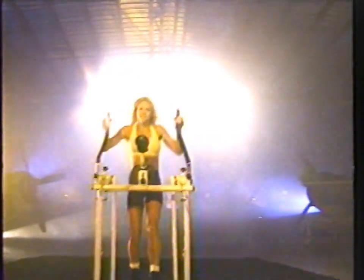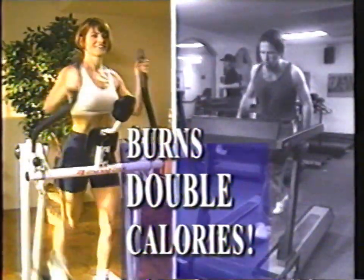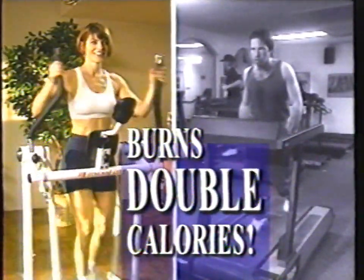Get ready to take flight with a revolutionary Fitness Flyer from Guthrie Ranker. An amazing total body workout that burns more than twice as many calories as an ordinary treadmill. Now you can cut your workouts in half.